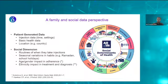And the importance of that is that we know that those social determinants of health, things like gender and age, have an impact on adherence. And also there are some studies that found that diagnoses tend to change across demographics, across ethnicities. So this is something that we need to pay attention to.